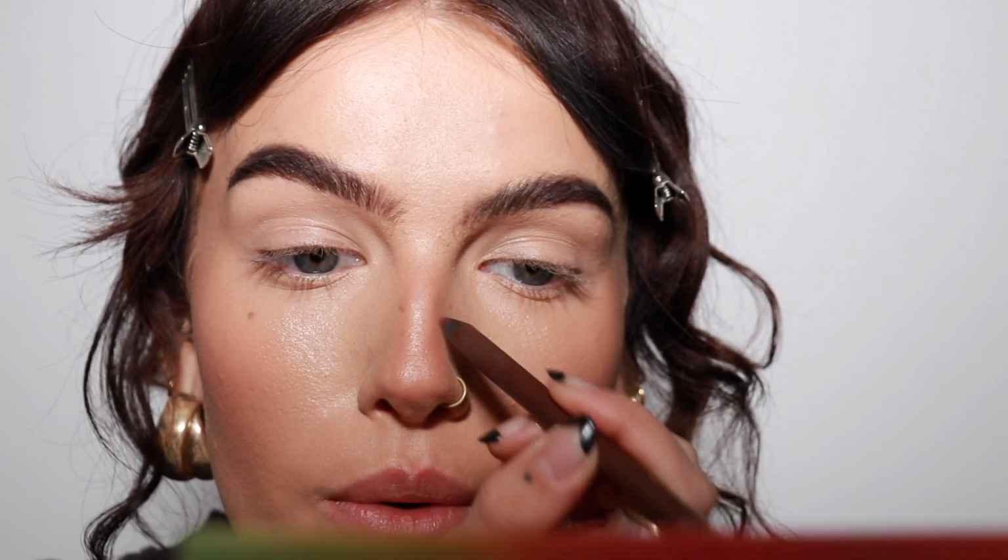This would be a really nice product for when you have no makeup on, just to give your skin a gloss. So I'm just gonna put my little freckles in, and then I think we're done with skin.